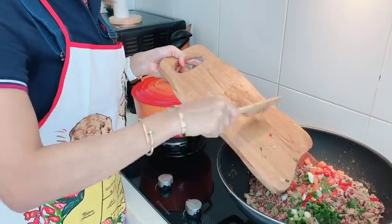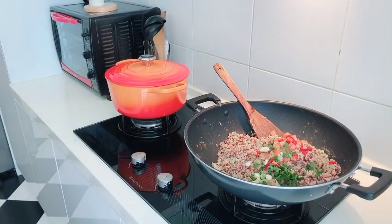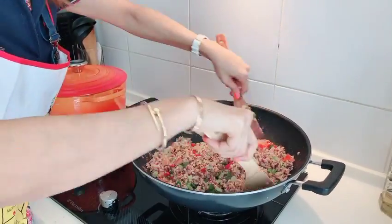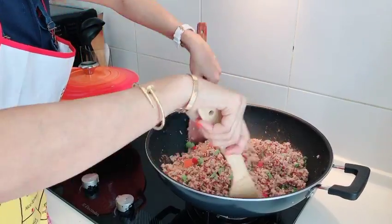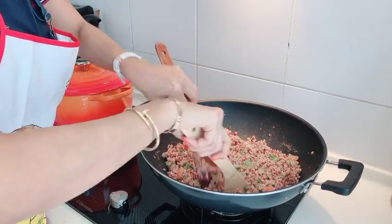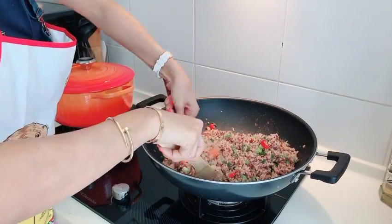Okay, oh my god, so kita tengah masukkan garnishing yang last macam tomatoes. And then we have like daun bawang dengan cili merah lah. Cili merah nak bagi cantik orang cakap. Nampak Barbie pandai tau. Yes, tengok tu. Korang dengar tak? The sound, the smell of petai, brown rice and everything, my favorite.